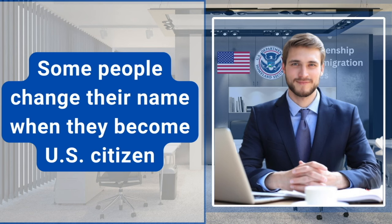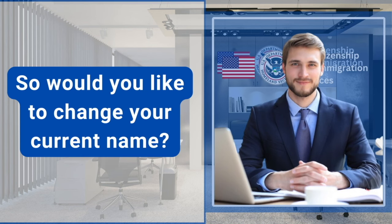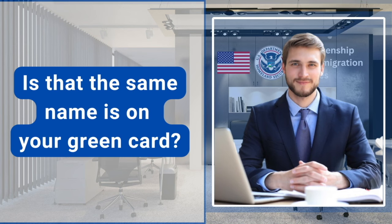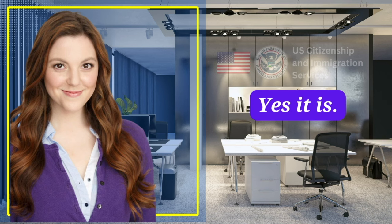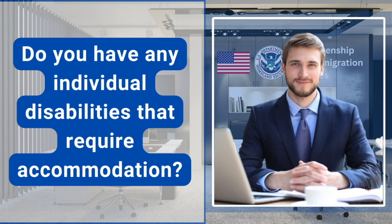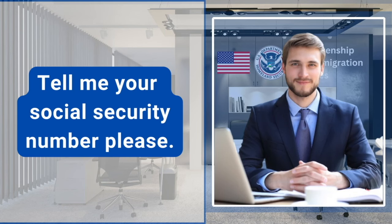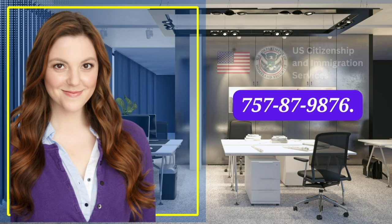Some people change their name when they become US citizen. So would you like to change your current name? No, officer. Is that the same name as on your green card? Yes, it is. Do you have any individual disabilities that require accommodation? No. Tell me your social security number, please. 757-87-9876.